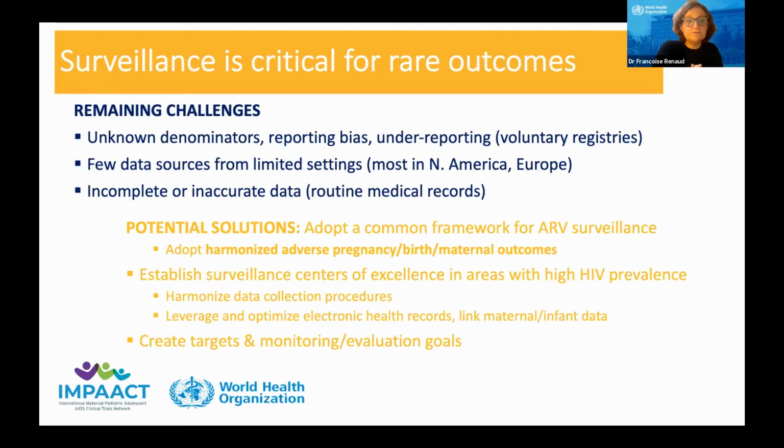And finally, we propose to create targets and monitoring and evaluation goals, so each year, as we say, what is measured gets done. So each year or every 2 years, we can measure the progress that we have made in implementing good quality surveillance.